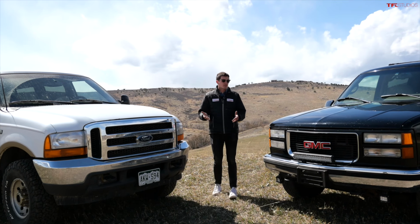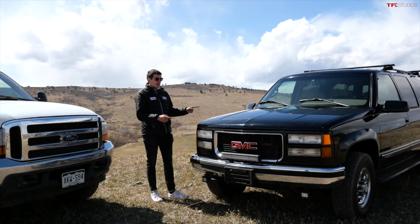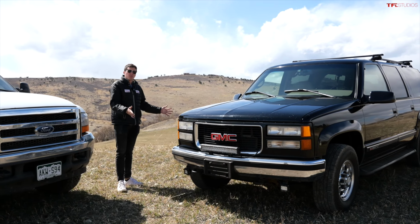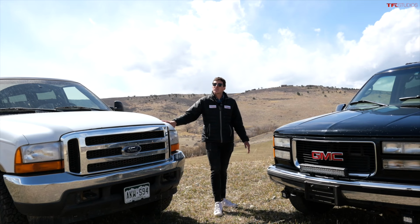But if you're looking at gasser versus gasser, this is the one I would take. I really like the big block V8. I really like the 4L80 transmission with the independent front suspension driveline. This would be my choice between these two. Bring in a diesel, well, you're gonna up the price by like 3x. It's gonna get a lot more fun, and then the story might change.